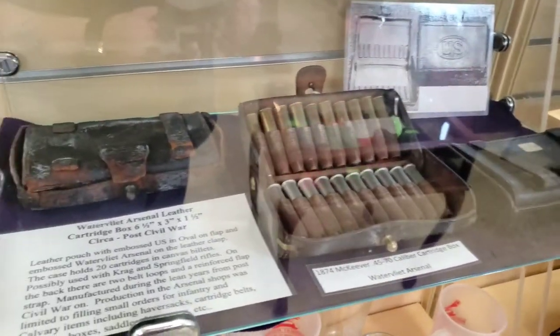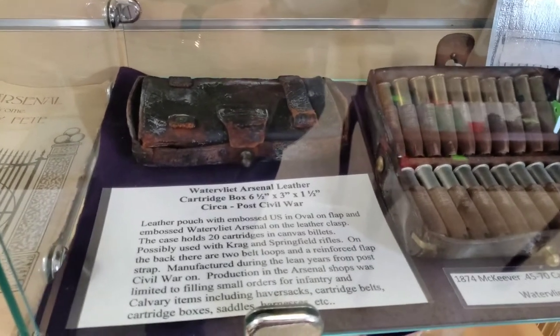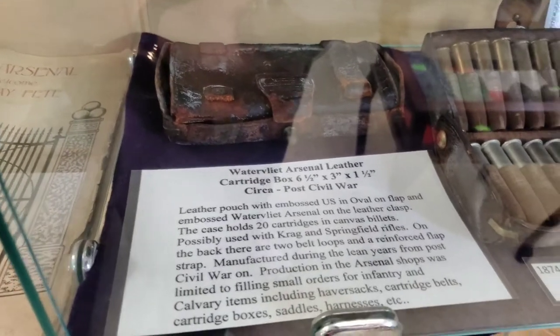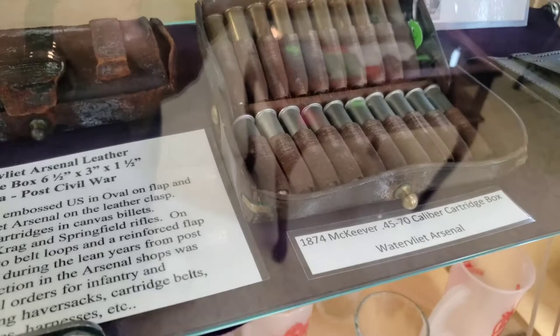So this is interesting. Watervliet Arsenal leather carriage box. Very, very interesting. And then this over here is an 1874 45-70 caliber cartridge box. Look at that.